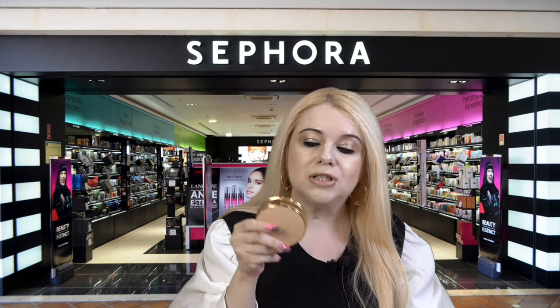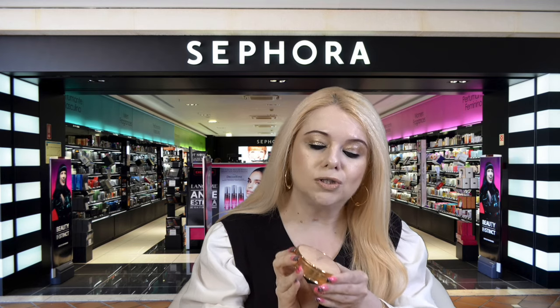And then the other powder that I really like is the one by Gucci. I don't hear a lot of people talking about this powder, but it is so, so good.